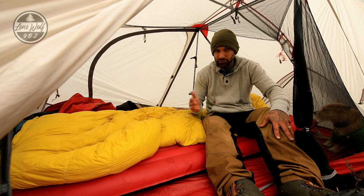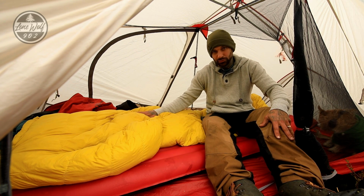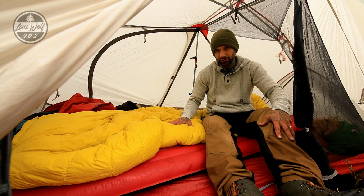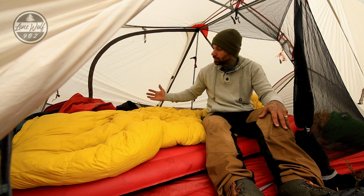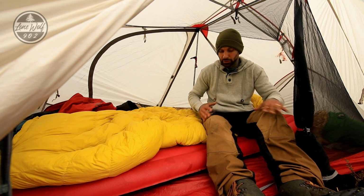-20, -25 degrees Celsius, whatever. Obviously, I'll mix up the pad and the sleeping bag combo for that trip, but this is way more than sufficient for today's outing. Just let all that cool air brush over the tent, bringing in a ton of ventilation, and we'll stay nice and dry.